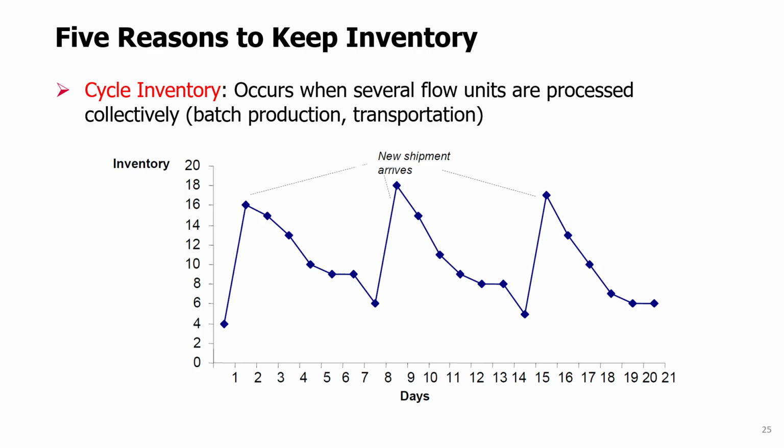In cycle inventory, the decision is due to economies of scale. And for example, the size of the truck will affect how large the shipment is that can be efficiently, right, shipped.